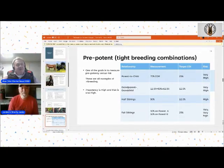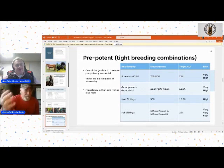Grandparent to grandchild. So this is a little bit looser, but not much. So that grandfather, with respect to his own granddaughter, is 12.5%. All of these are very prepotent combinations, by the way. But if you have outstanding individual representatives from it, that's the whole reason you do this, to get them at a higher percentage because you've done it properly. They're an outstanding example of the breed.